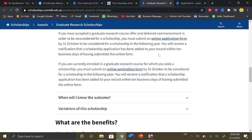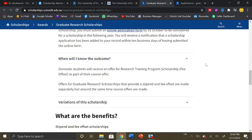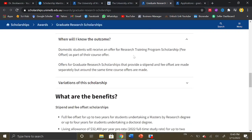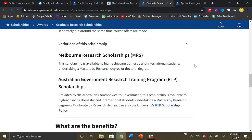We will also have a look at the detailed process of how to apply for the admission in University of Melbourne. When will I know the outcome? So it is a pretty fast process. The domestic students will receive an offer for research training program scholarship as part of their course offer. So when you receive the admission offer, you will also receive the scholarship offer as well, for both domestic and international students.